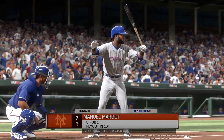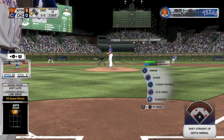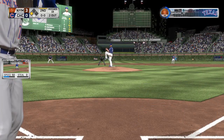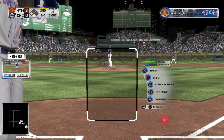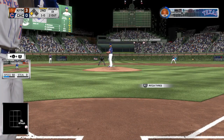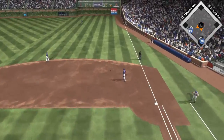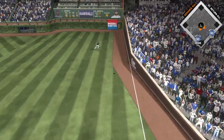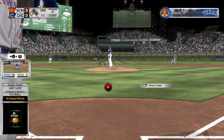Ready for another chance? Manuel Margot, 0 for 1 here in the early going. Margot. From the stretch. And here's a slider that's nowhere close, and it's 1-0. You know, guys, these hitters have had some great looks at that slider so far, and clearly they're all on the same page. The plan is simple. Lay off that slider and make him bring up something straight in the strike zone.